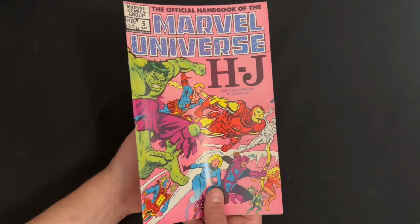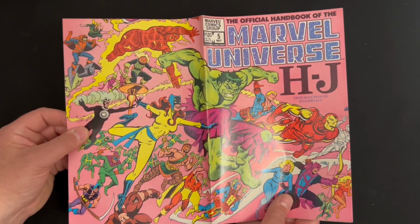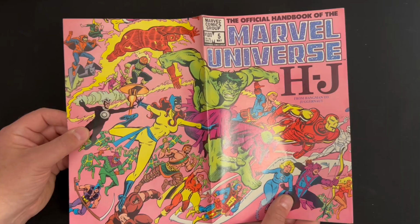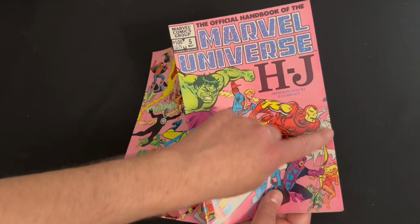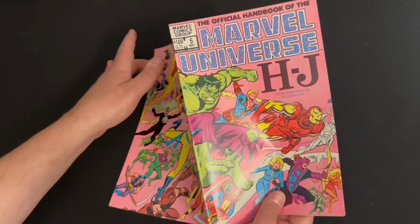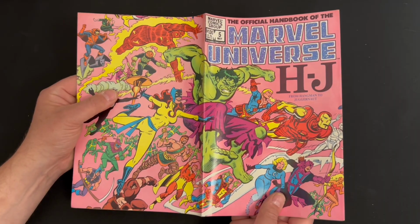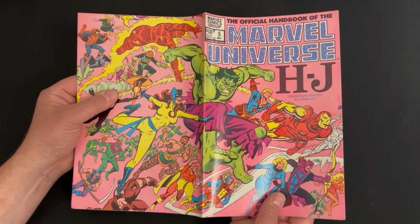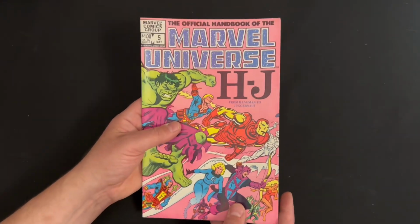One of the cool features about them is that all or most of them had these cool wraparound covers, and I think some of them were even connecting covers. Like you could see how Iceman gets cut off here. I wouldn't be surprised if issue 6 continues that on. I'll have to check that one after I'm done filming, and maybe I'll insert a little clip if I can verify that for you. But love the wraparound covers, love the reference books, and love it when I can complete a series.